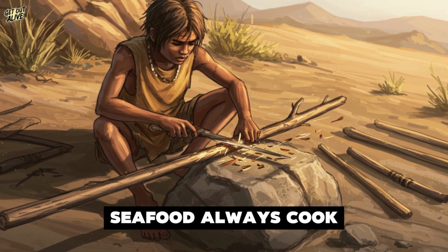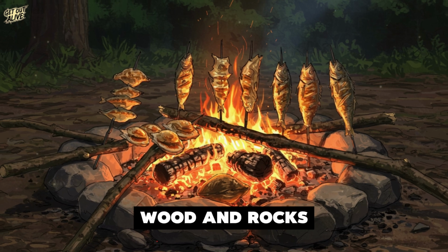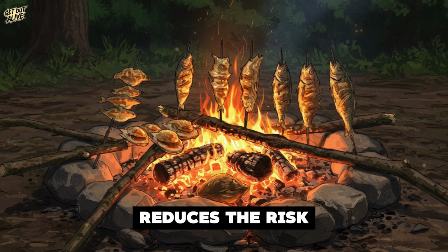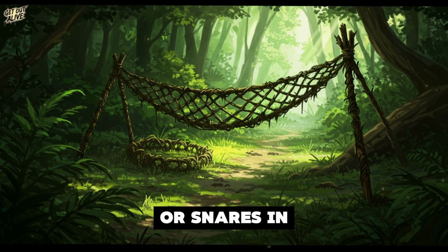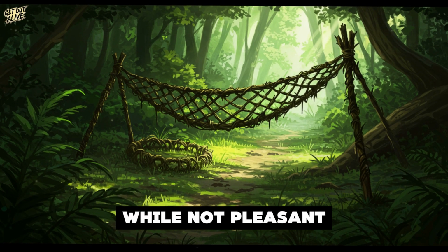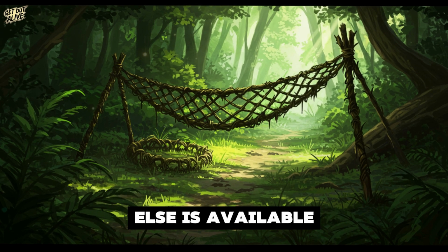Never eat raw seafood. Always cook it. Use a fire pit with dry wood and rocks, or a metal surface from wreckage. Boiling or roasting reduces the risk of parasites. If you're feeling strong, try small traps or snares in the forest to catch birds, lizards, or rodents. While not pleasant, these animals provide protein when nothing else is available.